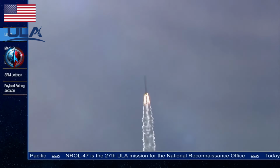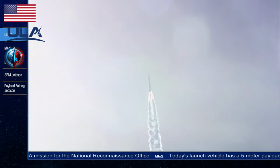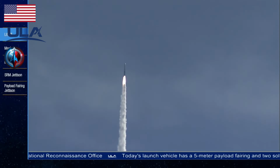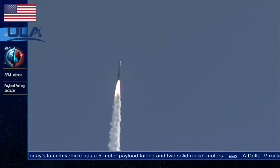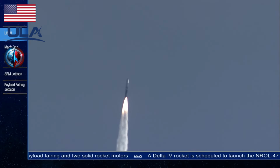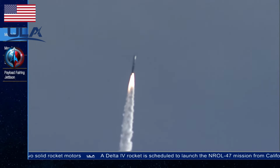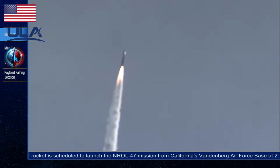And now 35 seconds in. Still seeing good chamber pressure and injector pressure on the RS-68. Good chamber pressure on both solid rocket motors. Now coming up on 49 seconds into the flight, Mach 1, Delta 4 is now supersonic. And 55 seconds in, max Q, maximum dynamic pressure.